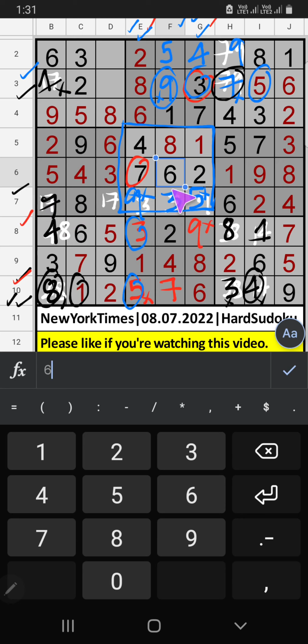7th row, only 1 number is remaining, 1. 1 is confirmed here. Column D, 2 numbers are remaining, 4 and 7. Second row, we already have 4. So 4 can't come in the cell. 4 is confirmed here. Then 7 is here.